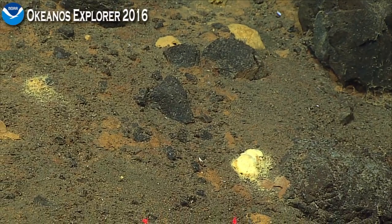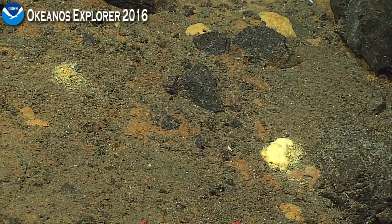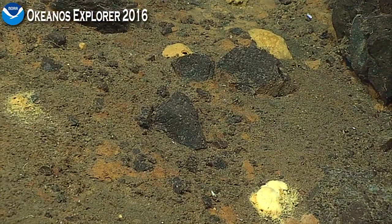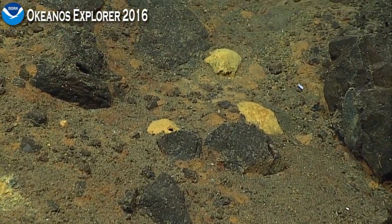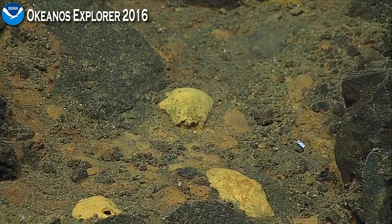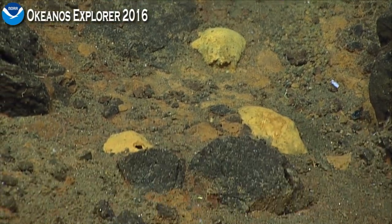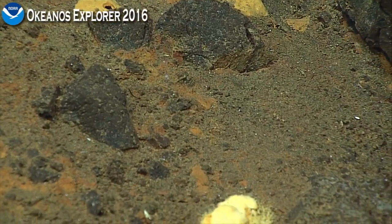Oh, that's something different. Okay. There's one up there with a hole in it, and then the other one. Those look like they may be dead fish or something. Maybe dead clams. There's something red.